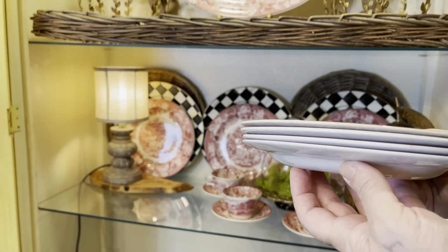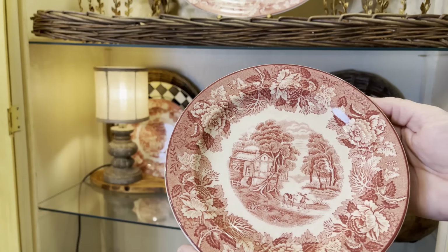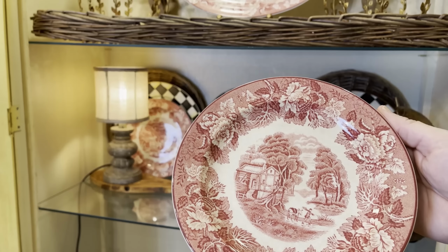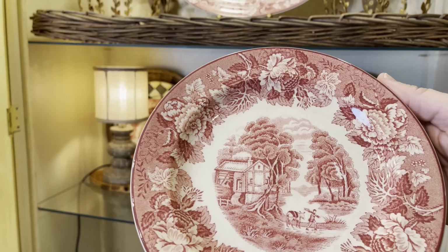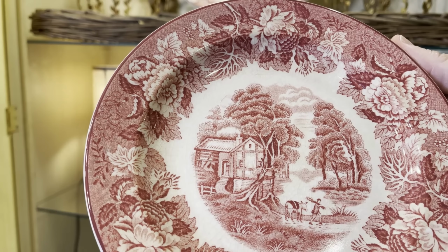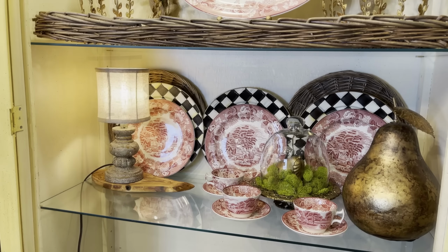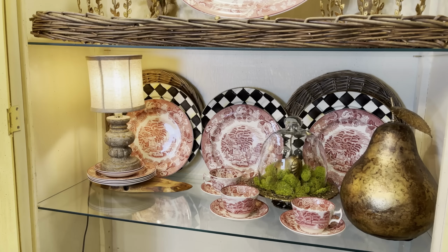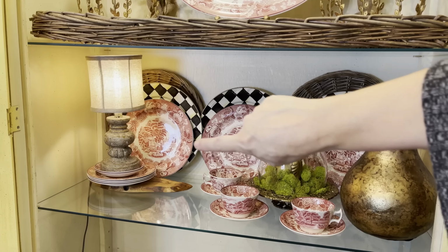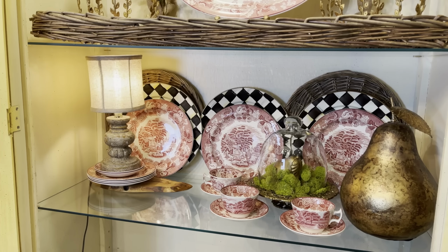Now, I only have four of these because this is all she had. Dinner plates, I know I have more than eight for sure. So I need to get to adding on to my collection. So I actually placed the salad plates and some of the teacup saucers underneath the lamp. It's all about layering, right?